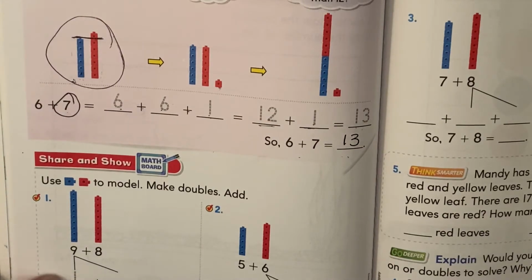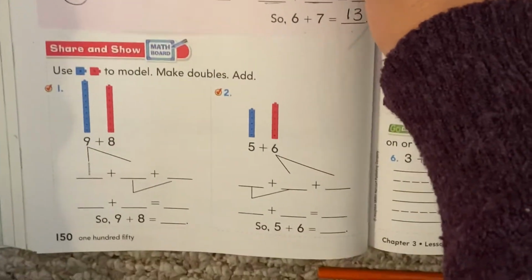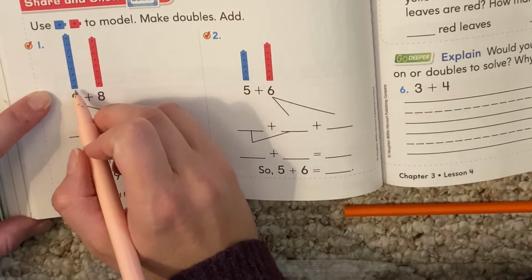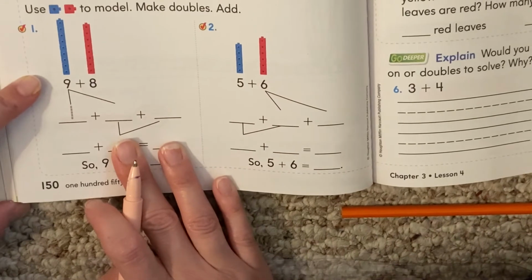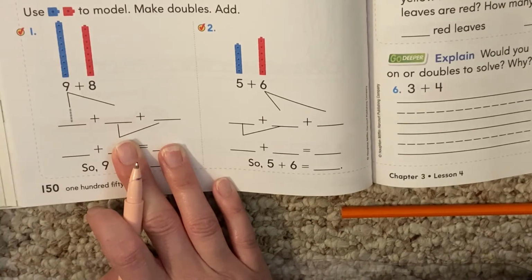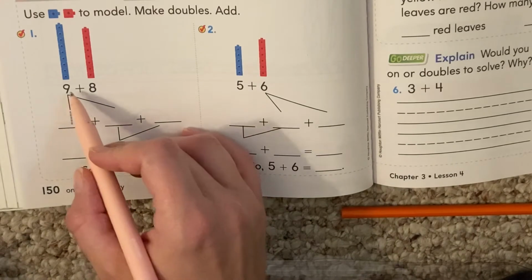So now we're going to look down here. Now I'm going to move this down. Sorry guys, but I want to make sure that you see up close because they're kind of small, which makes it a little hard to count all of these. Okay, so we are going to use these cubes to make a doubles fact. We call it a doubles plus 1. So we have 9 plus 8.